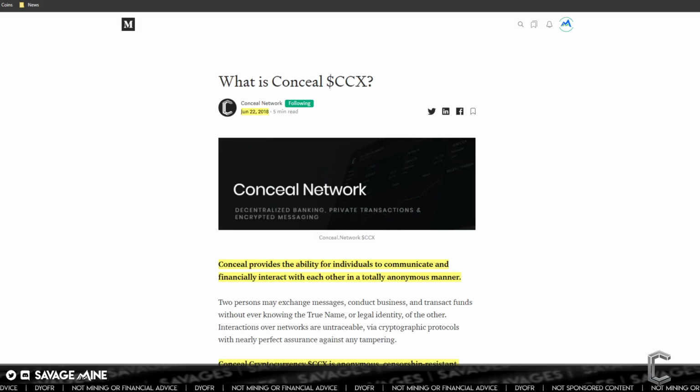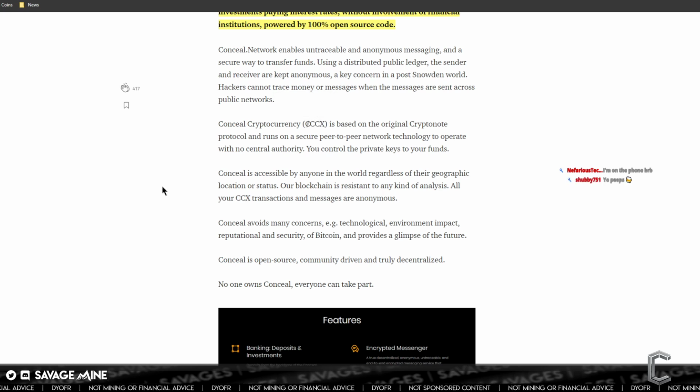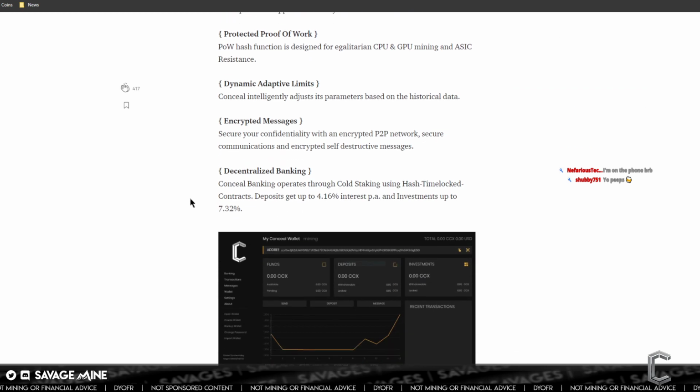And we'll talk about what is Conceal again a little bit here. The name is Conceal, the ticker is CCX. They've got their own little symbol. I think that's shown on here somewhere. Yeah, right here. The mining algorithm that they use is Kryptonite Conceal. It uses ring signatures, stealth addresses, some privacy features there. The maximum supply is 200 million CCX, and they also have encrypted messaging and self-destructive messages as well. All these things are things that they've had. Some of it they've changed a little bit over the 2 years that they've been out. I think it's 2 years.